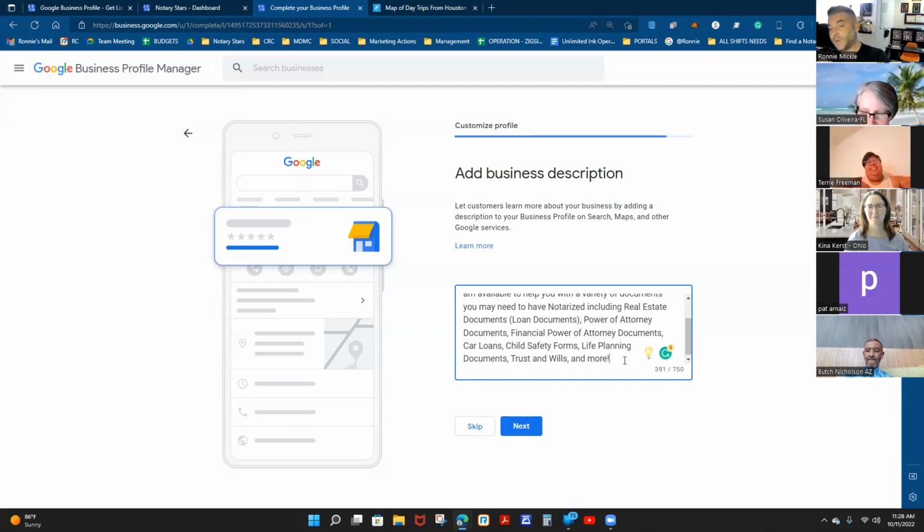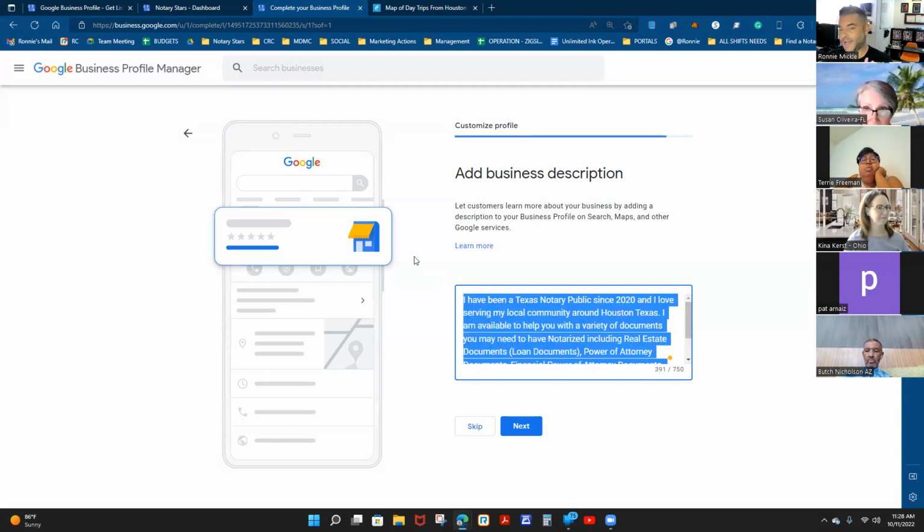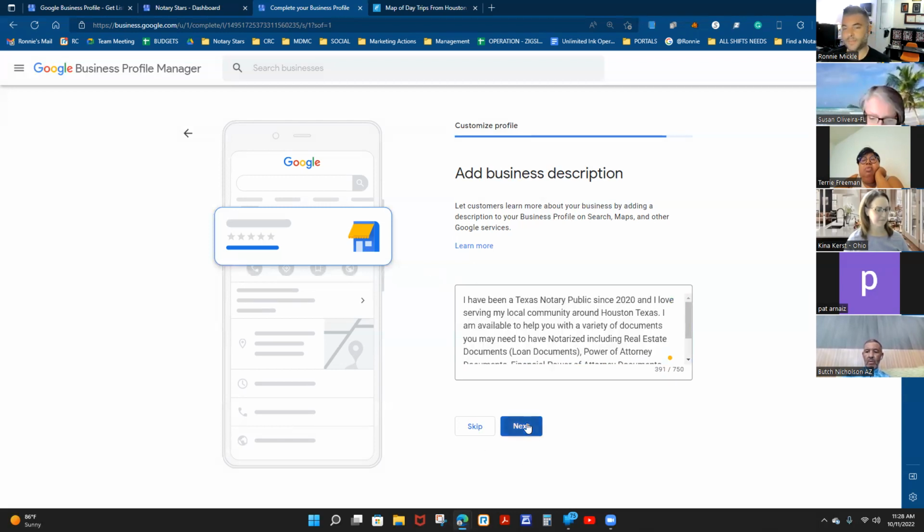So I'm going to leave it at that. We can always plug in more information, but for the sake of watching, I'm going to leave it. You see where I'm going with the direction of that. You want to use as many keywords as you possibly can. I got you halfway there. You can go back and edit it once we get this listing set up.